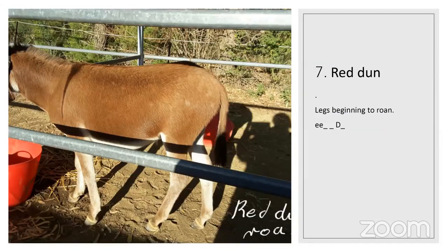Now this is a red with dun. So this red is diluted to a degree and has the primitive markings. You can see the shoulder cross. This is quite a young animal, I think. You can see that white hair roaning is coming out in the legs. And there's a little bit of darker hair at the fetlock, and the dark hair of the cross is basically a dark brown, a dark red, rather than a black. Some red donkeys do have these areas that look rather black, but in very, very bright light, it looks to be a very, very dark red colour rather than black. So he's a red dun. And then if we turn on the next one.